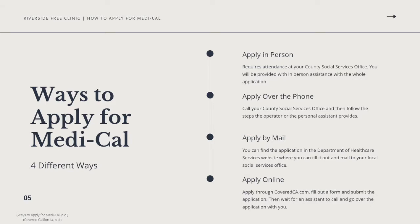It is also important to keep in mind that after we fill out a form with all of our information and submit the application, we would wait for a personal assistant to call us and go over our application with us. And it says on the website that if you fill out the application during business hours, which is between 9 a.m. and 5 p.m. on weekdays, we should receive a call within 20 minutes.